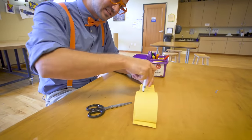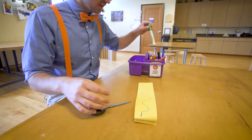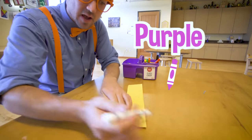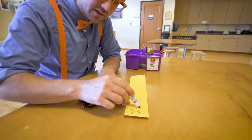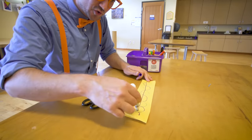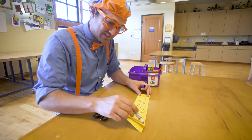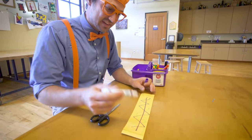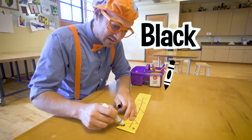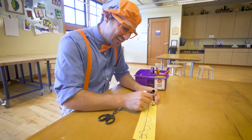Yeah, that looks really nice. Ooh, yeah. What other color? Maybe a purple marker. And we'll do some squigglies, but the other opposite way. Whoa. And we'll go meow. And then this side, we'll do zigzags. Wow. Down the middle. Ooh, and we'll do some black. Whoa, this is looking so good.